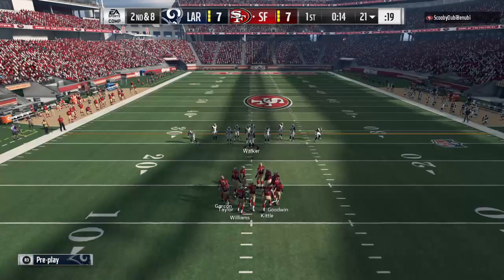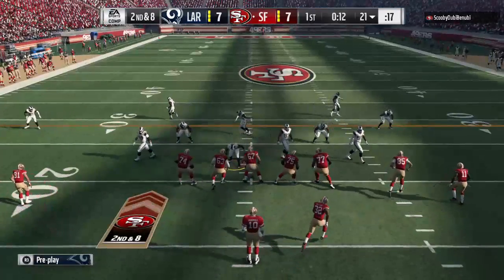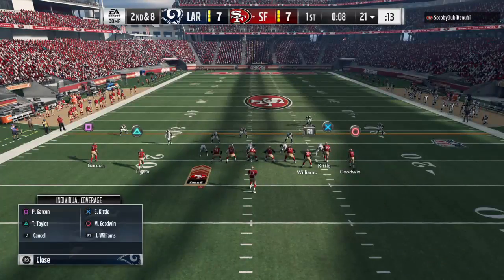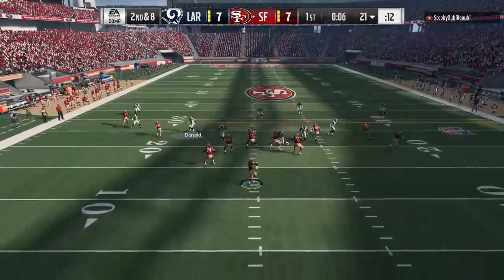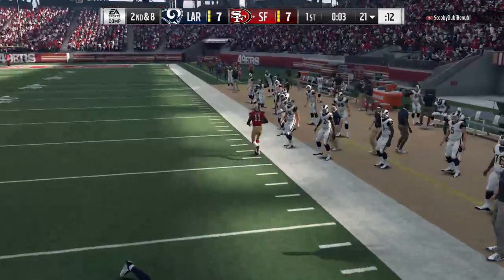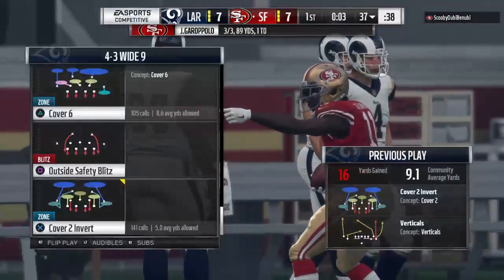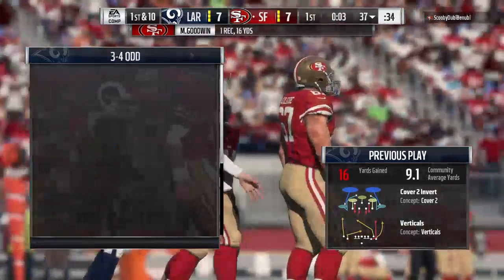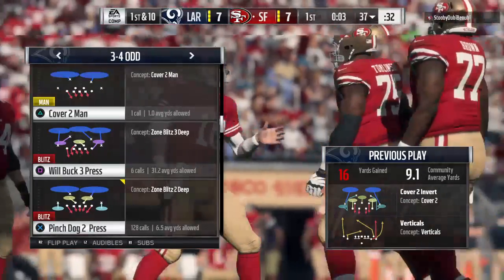Second down following the run. Working from the gun, Garoppolo. And he finds his target. It's Marquise Goodwin, and he'll go out of bounds across the 35-yard line. That one good for 16, and the drive will continue.